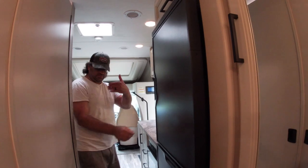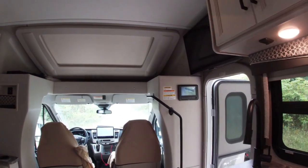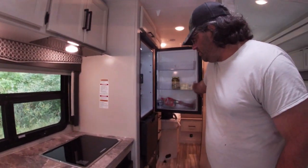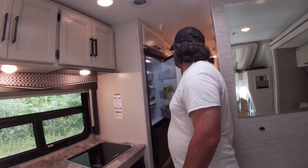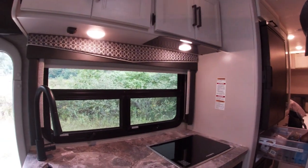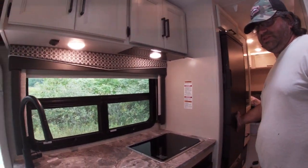off of the propane. So I'm going to have my wife come over here with the camera. That way you can all see the refrigerator. And yes, it is actually pretty cold right now. And we also have a freezer. We're frozen. So that means our ice cream didn't melt.